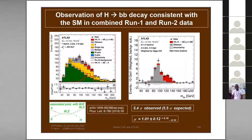Another important measurement is to look at the Higgs into the BB bar decay. Actually, the by far the largest branching fraction for the Higgs. However, you could not look at it just inclusively because there is so much background. Remember the transparency I showed you about the cross sections of the BB bar production is many, many orders of magnitude above this. So you would have to find the signal among them.